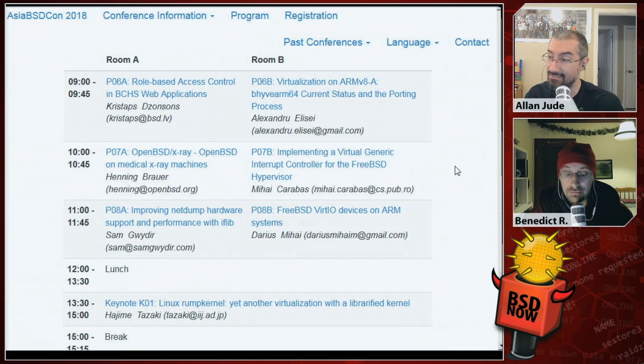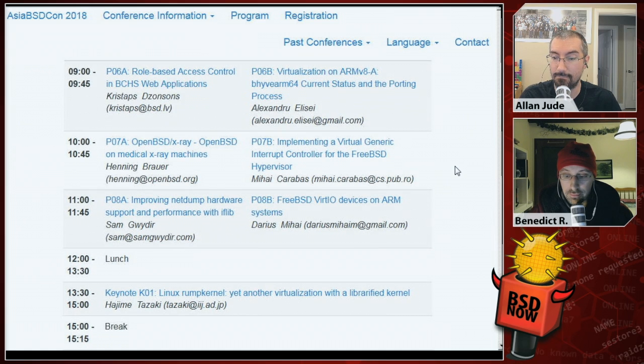Then we have lots of fun on the second day. Kristaps Dzonsons will talk about role-based access control in a kcgi web application, which is his framework for building very secure BSD-powered web applications. There will also be talks from a series of students working on Beehive-related things in Romania. The first one will be virtualization on ARMv8. So that's 64-bit ARM Beehive.